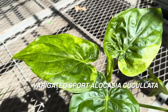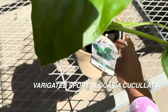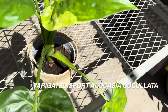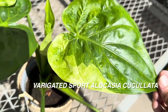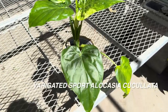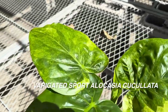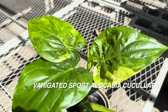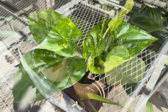Now, I don't know how rare the variegated Alocasias are, but what I do know is as many times as I've done plant shopping videos, I have yet to find a variegated sport type plant. You've seen some people find variegated sport Monstera deliciosas, but that is so cool. Leave it in the comments, my plant foldies, if you know if this plant is a variegated sport plant or if I'm just going crazy, if I'm seeing splotches, or if this is really a variegated Alocasia. I think it is.